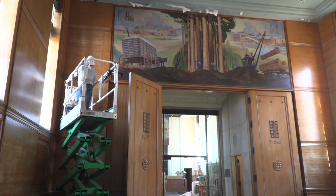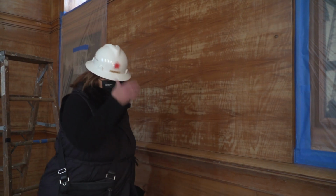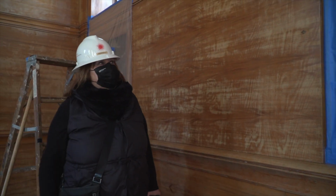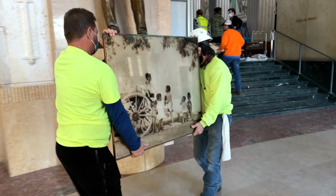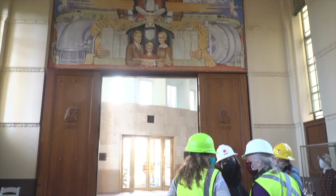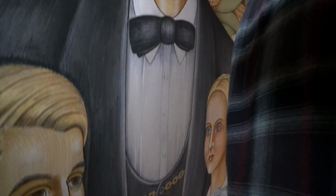The whole building is a work of art. It's both in the walls and it is the wall. Much of this building contains symbols related to the history of Texas. You will see carvings, you will see photographs, you will see murals, all that relate to the history of Texas. And those all will need to be assessed.